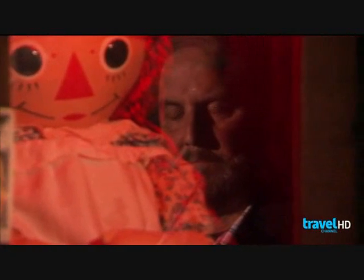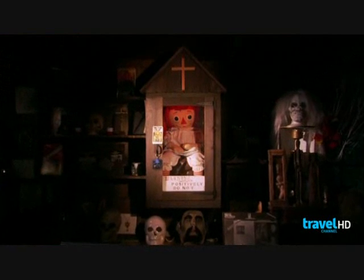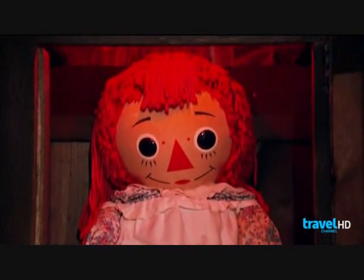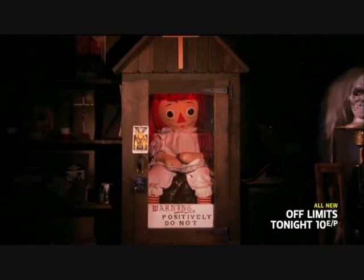But according to curator Tony Spera, the most diabolical item here is a simple child's doll named Annabelle. The doll, at first glance, looks like any other rag doll. It's got the stringy hair, it's got the button eyes, and it's got striped feet. It's just a beautiful little doll to some little girl. But this doll is not the kind of doll you want to give to your daughter.